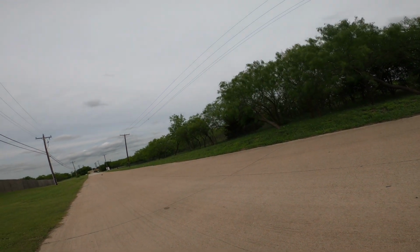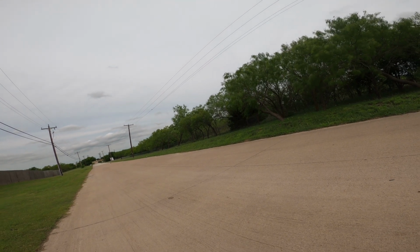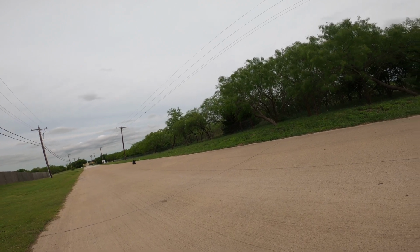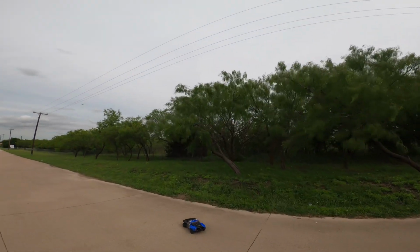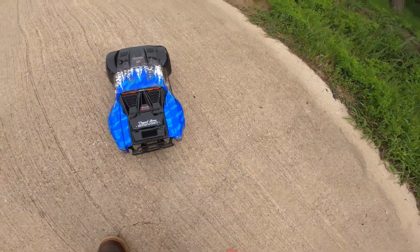Oh, we almost flipped. I had to let off the throttle, guys. I'm trying not to flip it. We'll bring it back. Flipped again and we lost the GPS. I'm telling you guys, this truck is bad about that. I'm gonna have to definitely do some modifications to this body, or risk running it without the body.